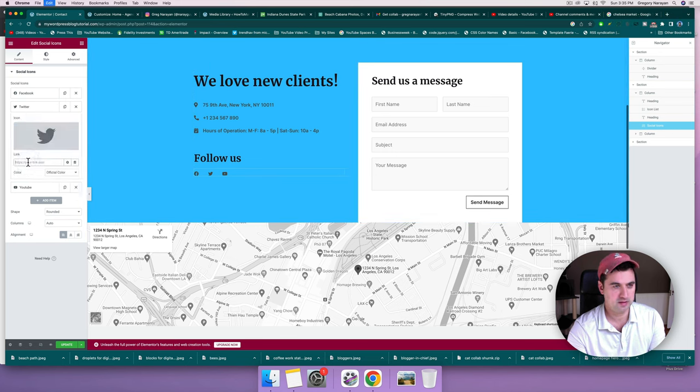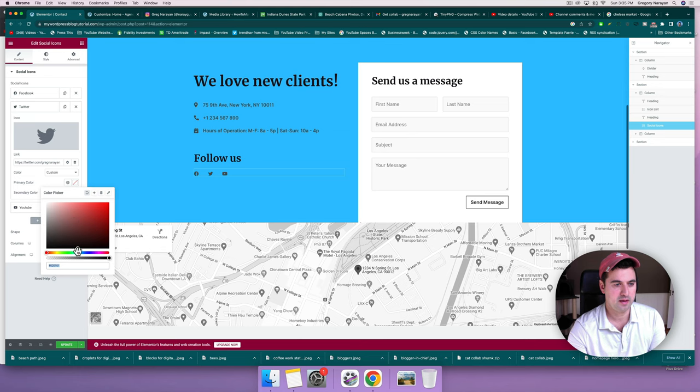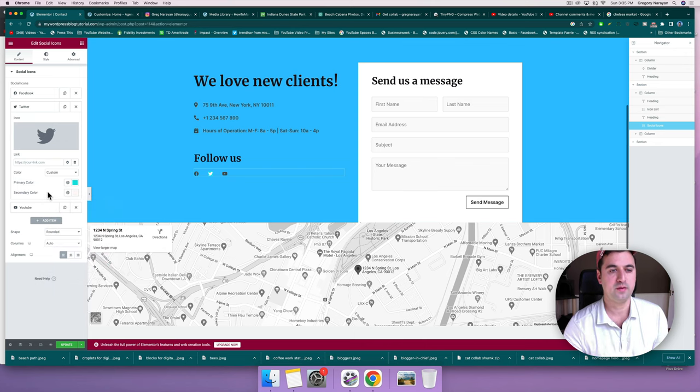Twitter, super easy, paste it in. You can change the official color to a custom color too if you want the Twitter icon to be maybe a light blue, that's kind of cool, or have a background. Kind of nice, and you can have a secondary color too, which I think is when the icon is not clicked, what color is it? That's pretty fun. We are actually learning how to design your own social media icons here using Elementor.